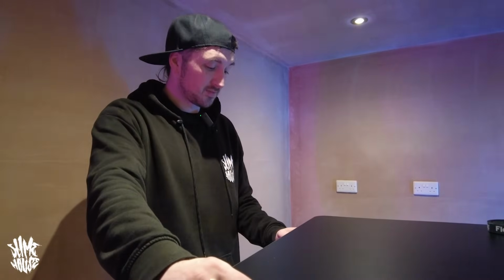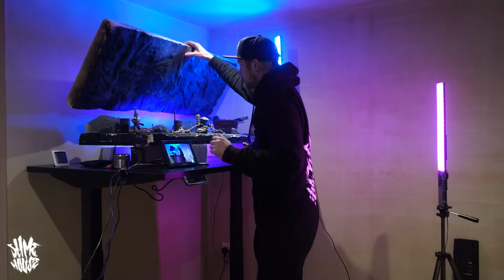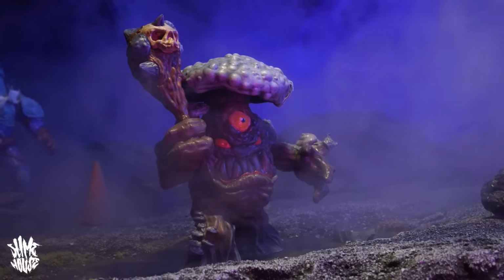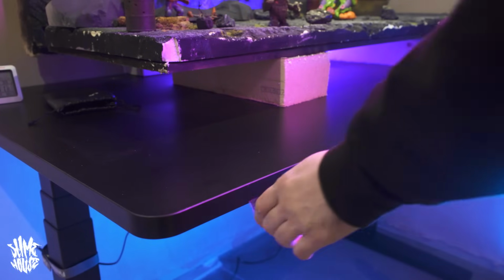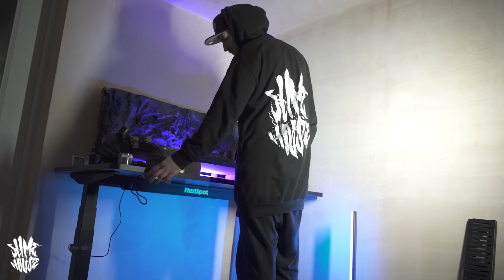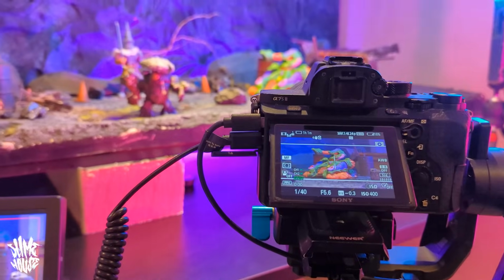So since getting this desk, I have filmed quite a few things on it, and I can't even begin to tell you how much easier it's made everything. I also spoke to some of my other friends who do similar stuff to me, and they also swear by their standing desks as well. And it just seems like in this day and age, if you're doing any kind of product photography or crafting and model building, this is just how a lot of people choose to do it now.